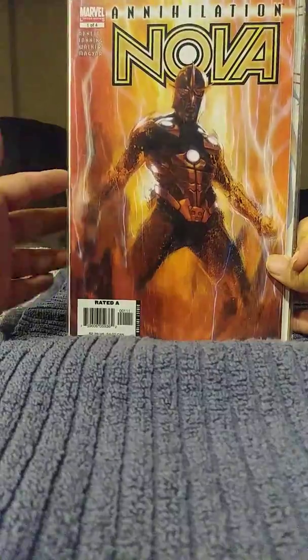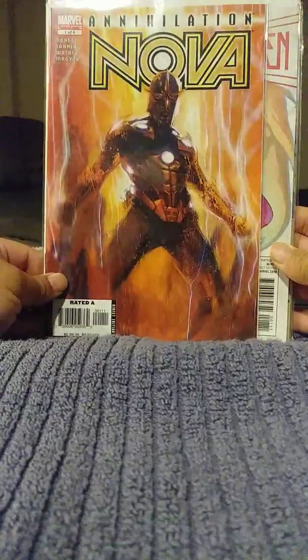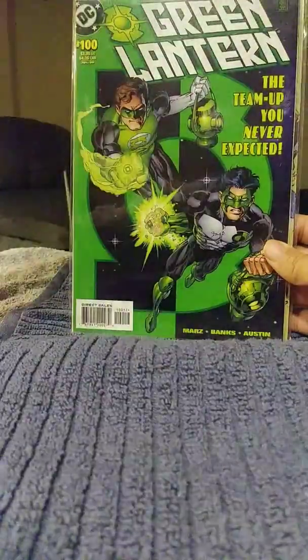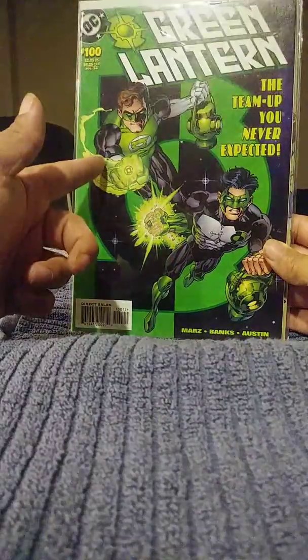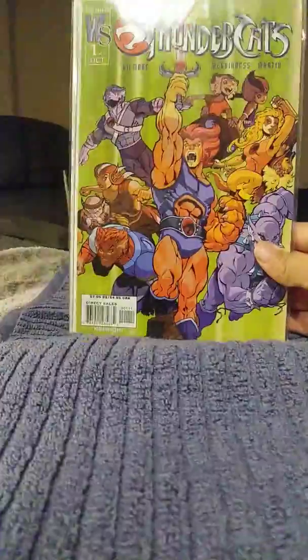Now, we're going from a lot of Namor to a lot of Nova. Nova number 1, Annihilation. This is a 1 in 25. It's not the one that everybody wants. I just grabbed it because I thought it would look nice. This is the C cover. You can get this. That's A. By itself is B. Together, in number 100 is C.